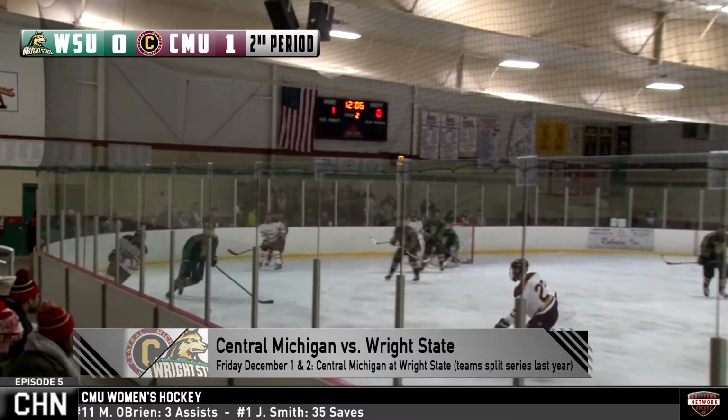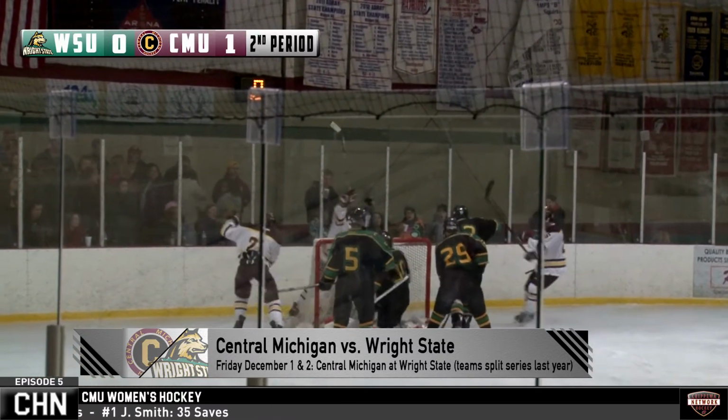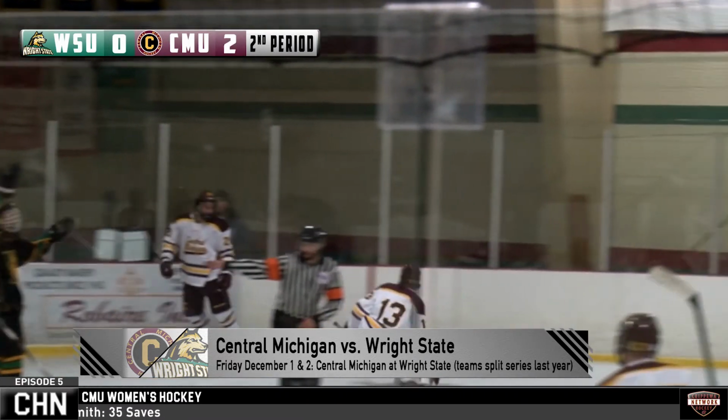Now, the team hasn't hit the road since the long trek to Michigan Tech last month. How will this away series be different than our last 3 home games? I don't think it's going to be a whole lot different. I mean, sometimes, Wright State, yeah, it is pretty far. It's about a 5-6 hour drive from where we're at. But sometimes it's not so much the playing on the road that is going to get to you stamina-wise. It's going to be the travel.